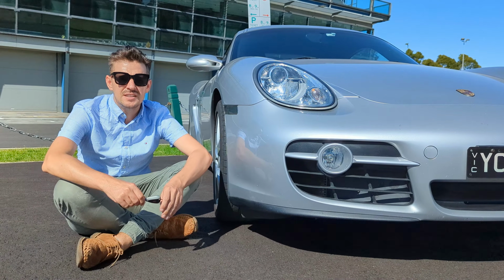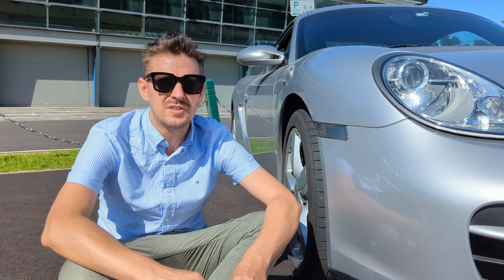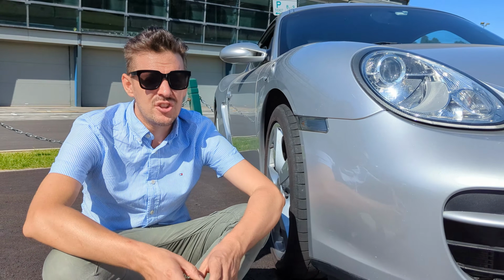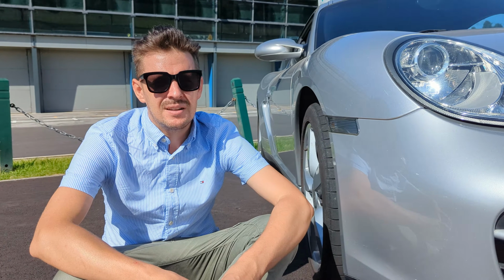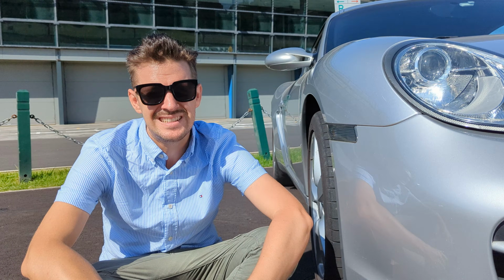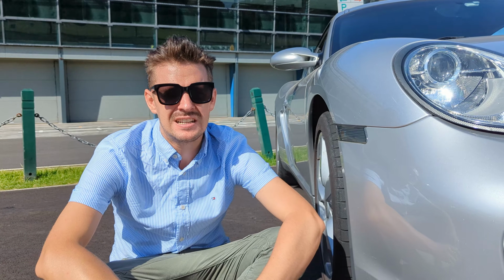At Winton, I did a day there, a few fun laps, and I took the car to about 190, 200 on the course. That was lots of fun, to actually stretch the legs of the car and see what it was capable of. On the track, it's a great handler, well balanced. I did find the electronic stability control kept cutting in quite a lot, so I turned that off. But generally speaking, a great car to take on the track.